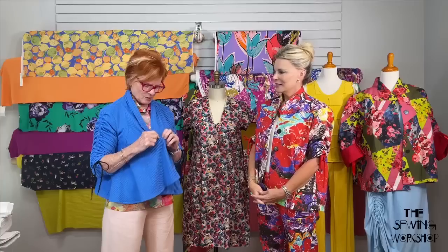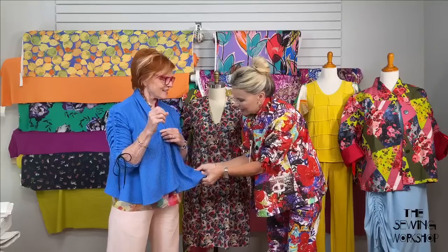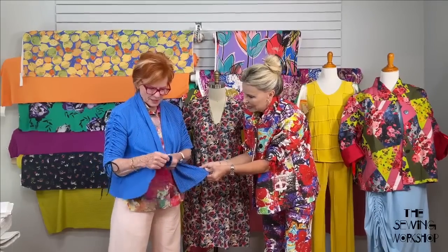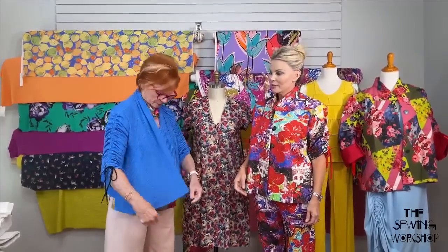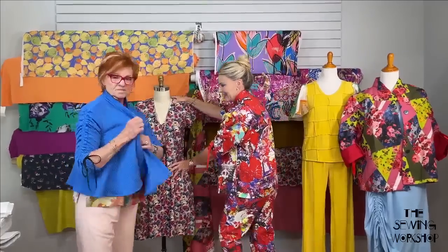And this is a wonderful kind of tucked knit. We can call it a rib, but these are little sewn tucks. And it doesn't have that much stretch like a knit. No, but it is definitely a knit, just not a super stretch knit. Correct. But I love this jacket. Looks awesome on you. Cute.